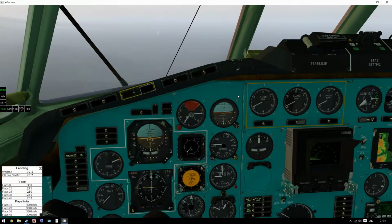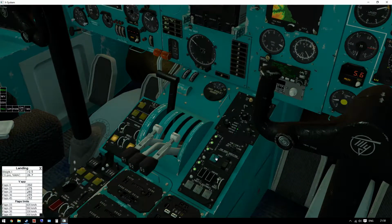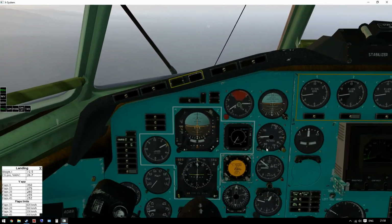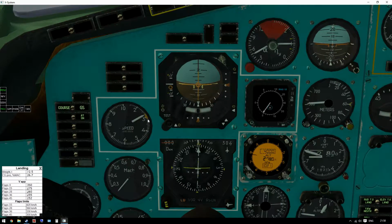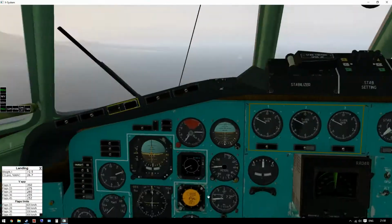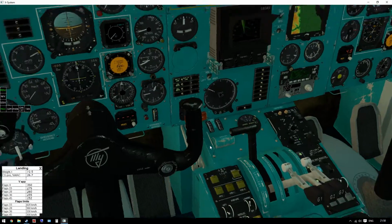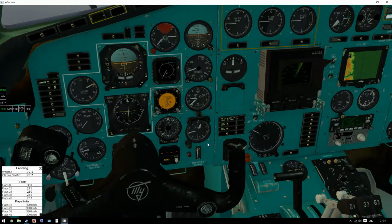So just to show you how it works, we can also use the auto throttles now. So it's all prepared. If I press S there, the speed is maintained where the bug is, and the bug can be changed with the slider up and down. And it should stabilize. I've tried it a few times, it works quite nicely.